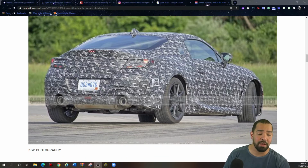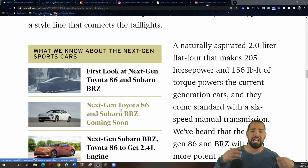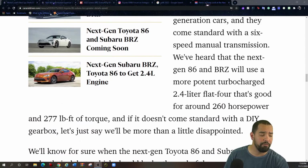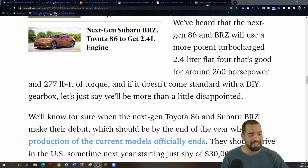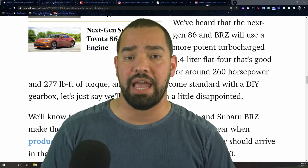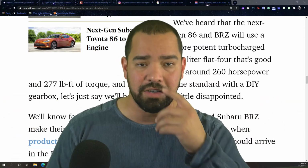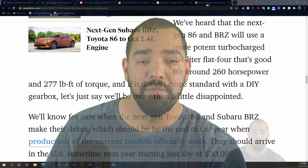Another thing we can see about this vehicle is that it's going to be slicker and meaner looking. The 2.0 naturally aspirated flat 4 is going to go away, and they're going to bring the new 2.4 flat 4 with around 260 horsepower. 60 more horsepower in this transmission and in this kind of platform is going to be more than welcome, because that has been the biggest problem with the Subaru BRZ and Toyota GT86. Everybody was complaining about it, and I think a new engine should be more than enough to move this car around.